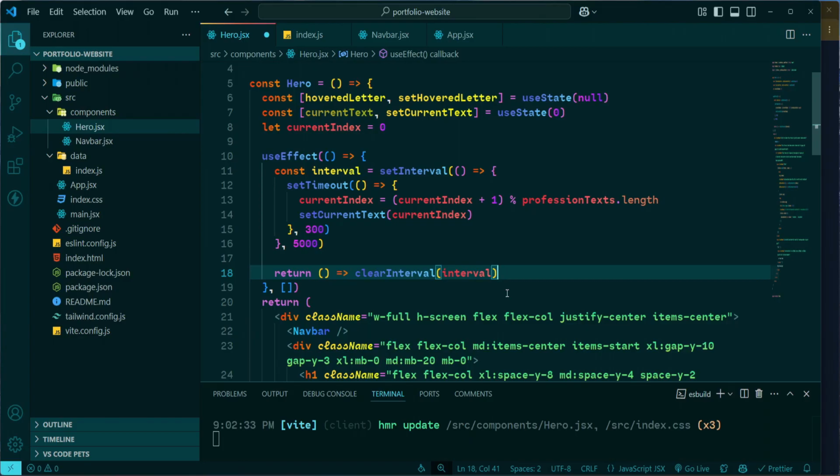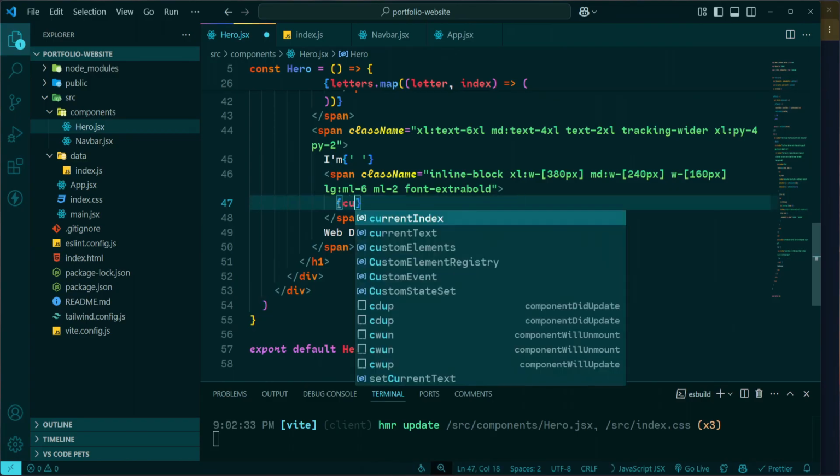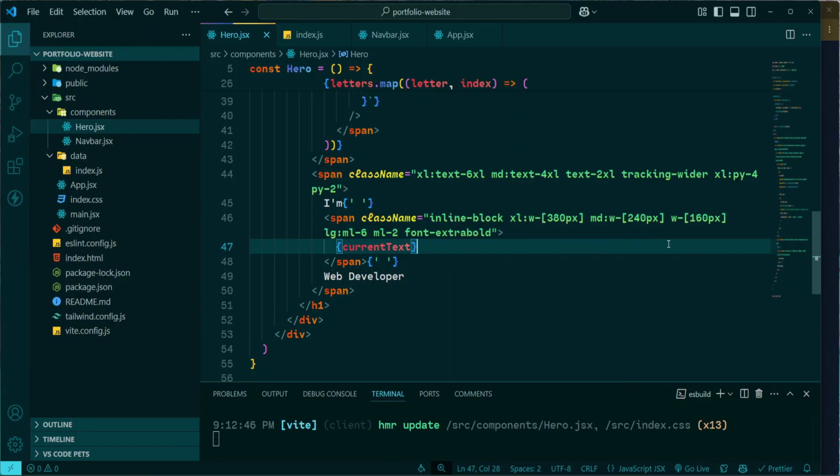Now that we have the logic in place, we need to update our JSX to use the dynamic text instead of the hard-coded one. So let's go ahead and replace a frontend with current text. Okay, let's go to the browser.